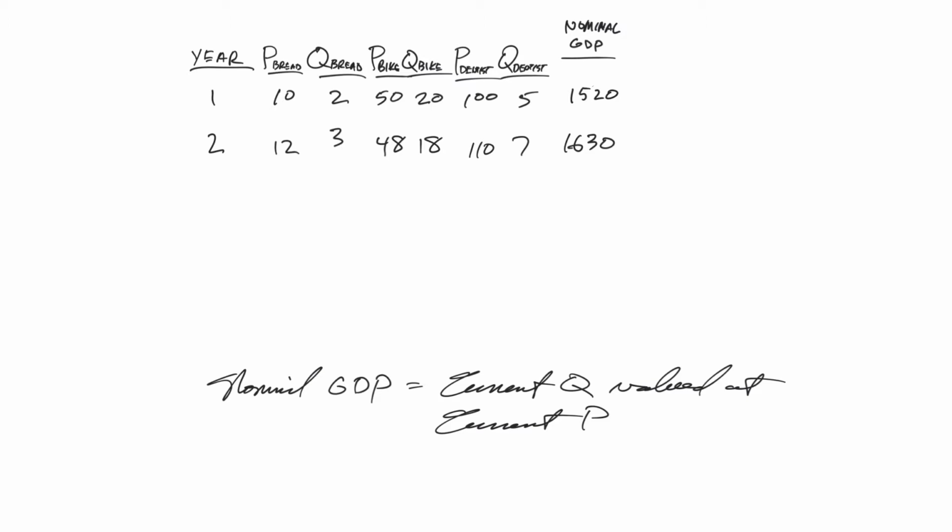In other words, tracking nominal GDP from year to year tells us nothing. Okay? It's basically worthless. So, we still use the number in the calculation I'm going to show you later, but by itself, it doesn't really tell us much. And year to year, it tells us nothing, because we don't know why GDP changed from year to year. We want to know why.